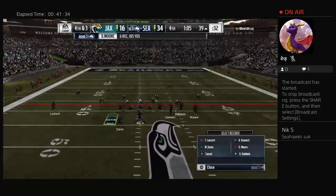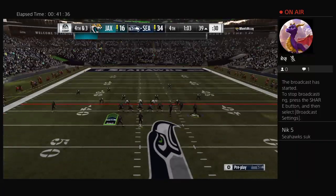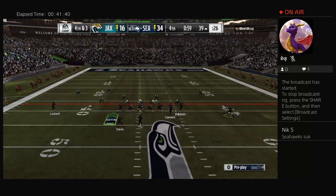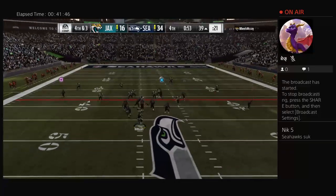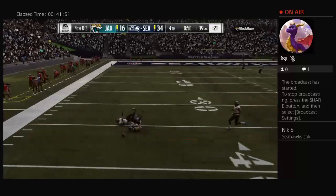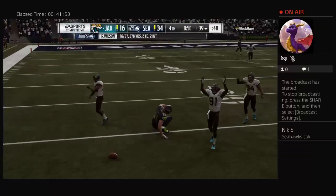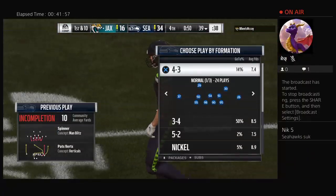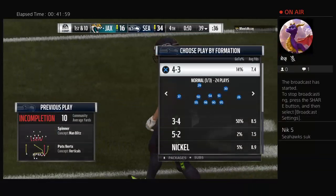One thing you're hoping for when you run drag routes is that you're able to hit a receiver in stride, and he can pick up a lot of yardage after the catch. But in this situation, the defense was effective, able to stop him before he could get a good head of steam going. They'll try and throw for it with Wilson, and it is incomplete. Pete Carroll rolled the dice, but it didn't work out. And the Jaguars are going to take possession here on the turnover on downs.